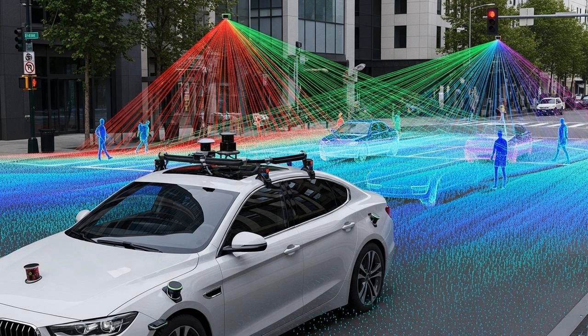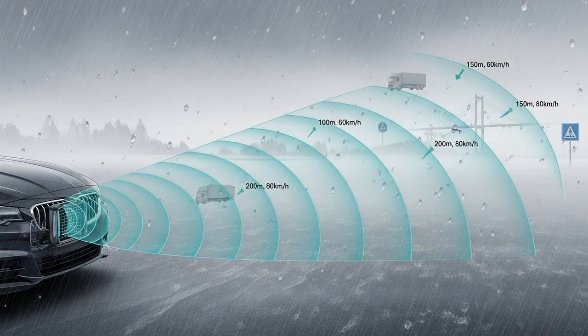But LiDAR isn't perfect. Its performance can suffer in heavy rain or fog, and historically, it's been very expensive. That's where radar comes in. Radar, or radio detection and ranging, uses radio waves instead of light. The huge advantage here is that radio waves slice right through bad weather like rain, snow, and fog, making radar a reliable sentinel when other sensors might struggle. It's also excellent at detecting objects far away and can directly measure how fast they're moving, which is crucial for deciding when to brake or accelerate. The downside? Radar has lower resolution, so it's not great at telling exactly what an object is.